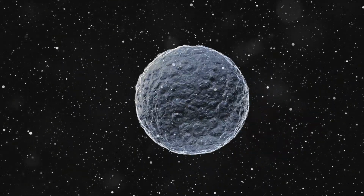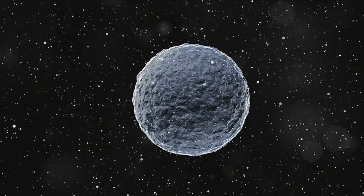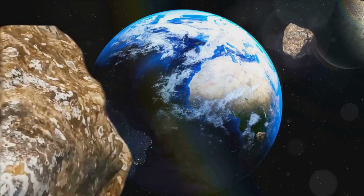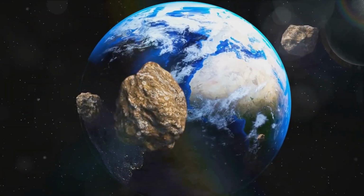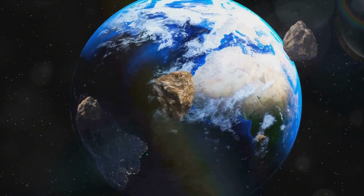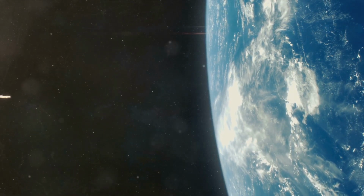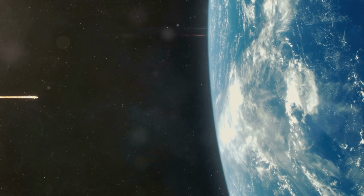Planetesimals, the building blocks of planets, were not merely giant rocks floating in space. They were dynamic, active bodies. They had their own gravity, and as they moved through the swirling disk of dust and gas, they attracted more and more material. Over time, these planetesimals grew larger and larger, colliding and merging with each other.